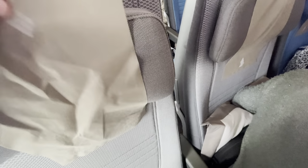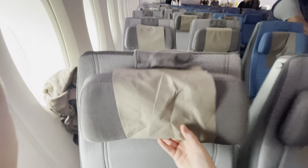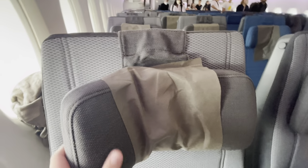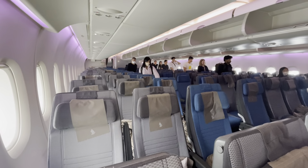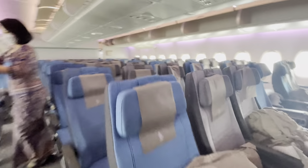Just realised this seat thing came off. Let me see if I can fix that. There we go. But here's the headrest. The crew is now taking me to the upper deck.